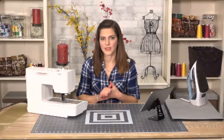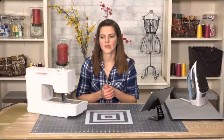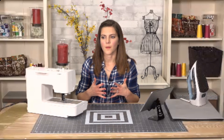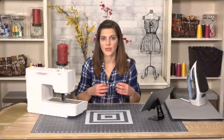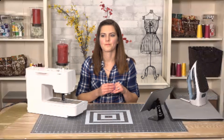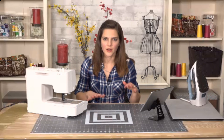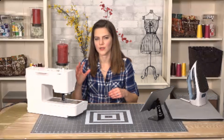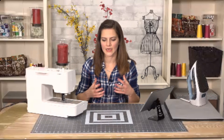A thinner gauge needle, so a thinner needle like a size 60/8 needle can help. Try using a microtex needle on acetate and lining fabrics. That just creates a smaller hole in the fabric, so it creates a nicer seam. I don't know if it will help with puckering, but having the right needle and thread on your machine can only help with getting puckers in the seam.